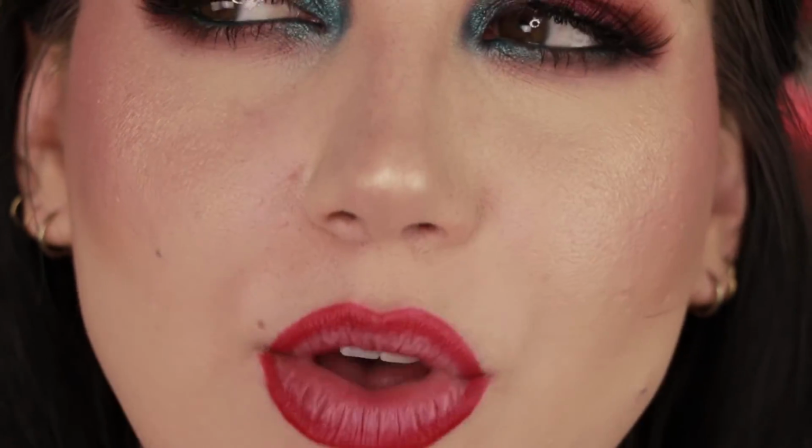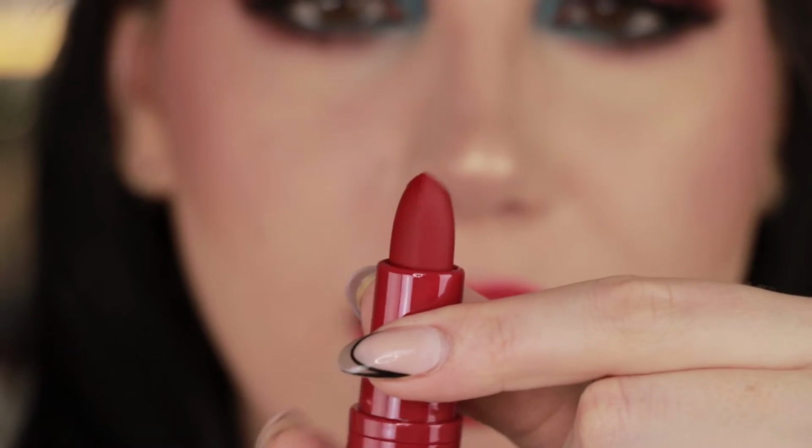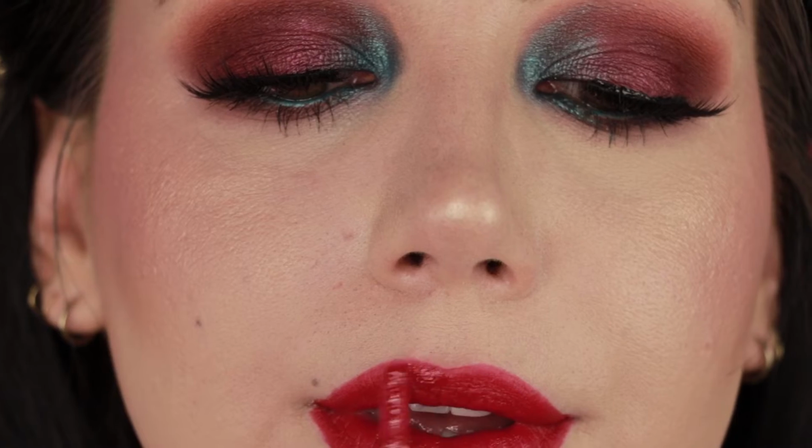The lip liner smells like coconut. I don't think I've ever tried a scented lip liner before. That's so unexpected. Get it with this. Looks very matte. And topping it with the Lip Strobe gloss.